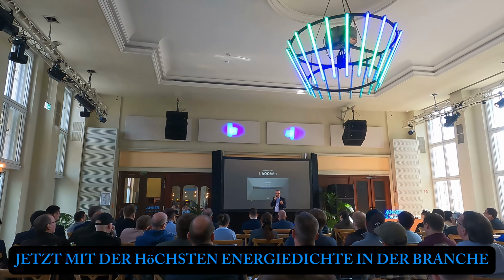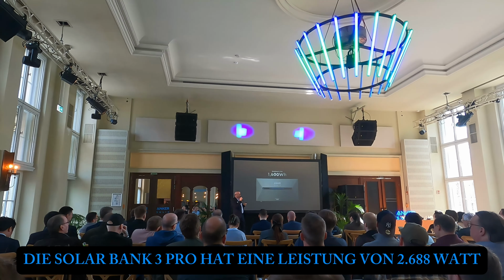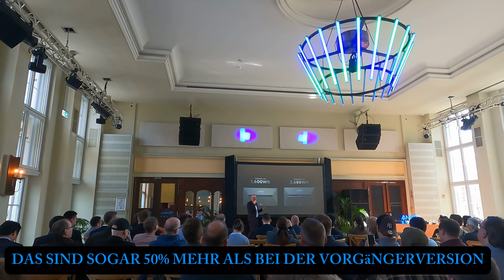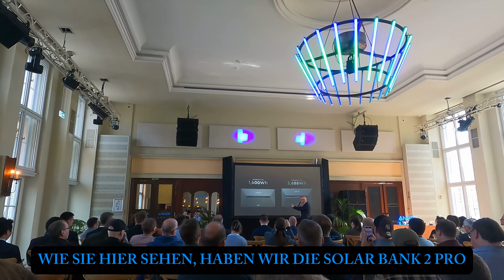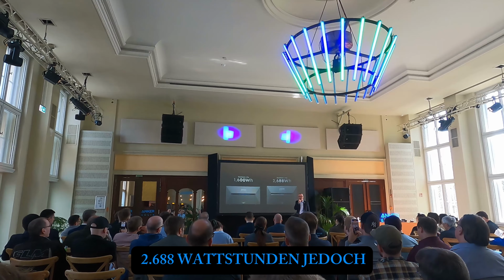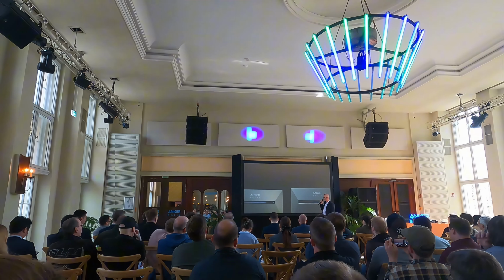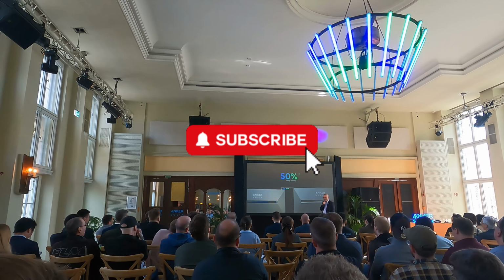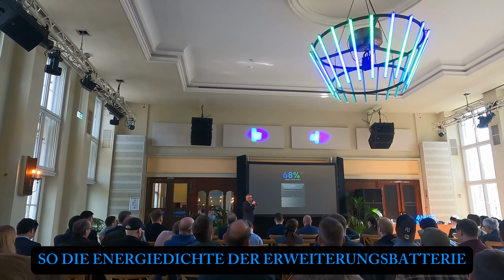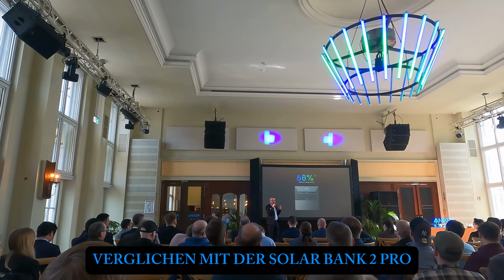Now, with the highest energy density in the industry, the Solarbank 3 Pro has a capacity of 2,688 watt-hours, which is actually 50% higher than the previous version. So as you see here, we have Solarbank 2 Pro, 1,600 watt-hours, and the Solarbank 3 Pro, 2,688 watt-hours. However, there's only one slight difference. It's 3 centimeters higher. So the energy density of the expansion battery of Solarbank 3 Pro is also 68% higher compared with the Solarbank 2 Pro.